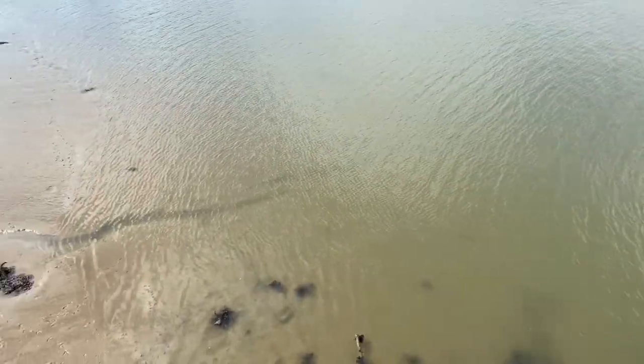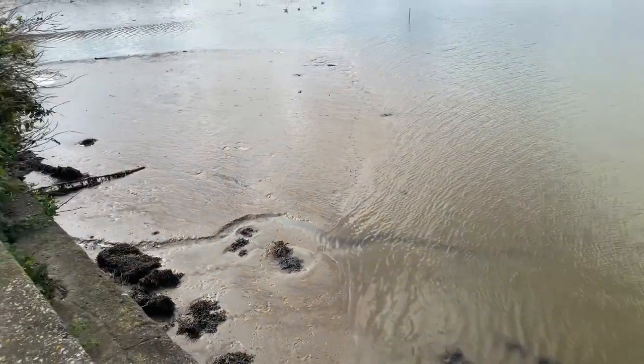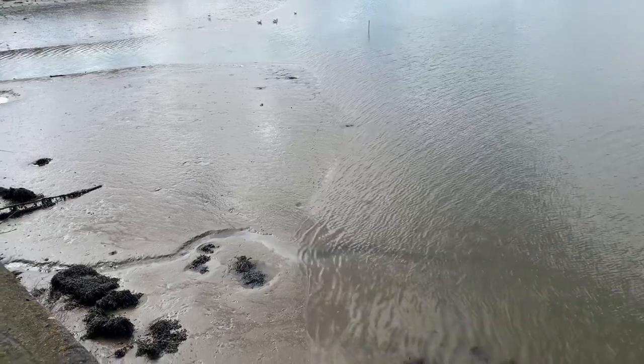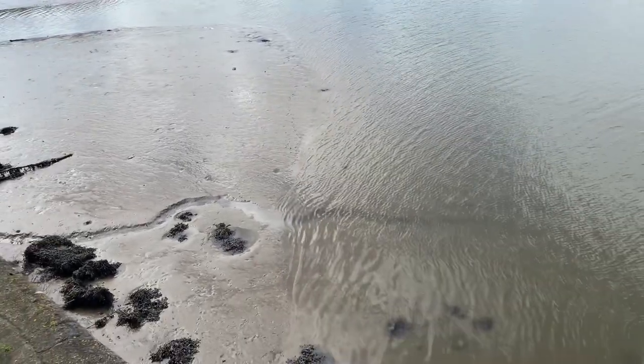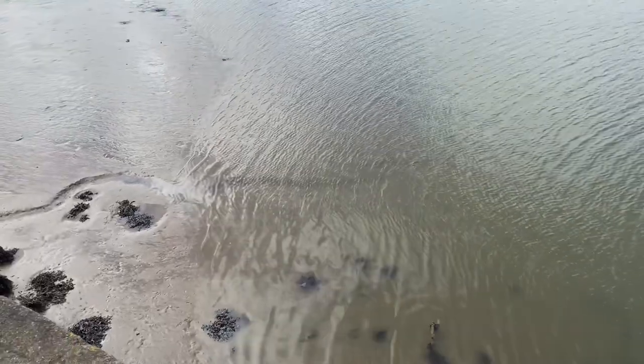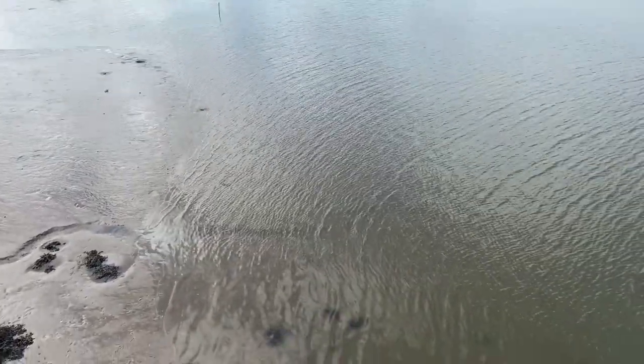So just a bit more info. Obviously the tide's just coming in now and there's a big mud bank here. When it's sunny, the mud heats up, so when the tide comes over it, it's nice and warm, and the mullet love to hang around on that mud because obviously there's algae on there and everything. So it can be a good place to fish just out there. Any minute we're hoping for a bite.